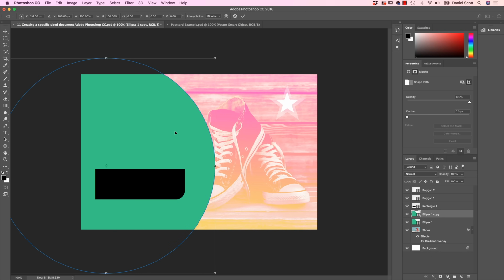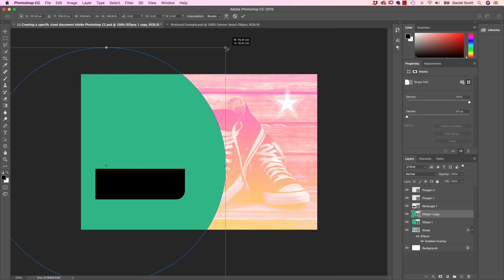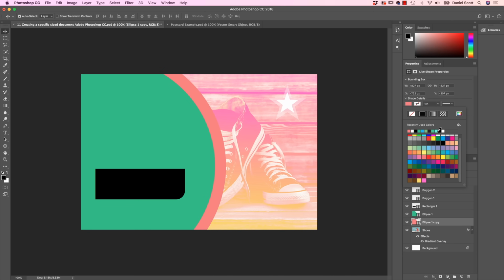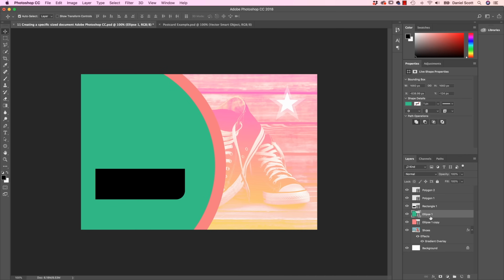Okay, and I'm going to my Command T. I'm going to grab one of these side bits, hold Shift and Option on my Mac. Make it a bit bigger. And what I'm probably going to do is, I've got the big one on top. I'm going to put it underneath. With it selected, I'm going to go over here and pick a new color. We're going to look at specific colors that might match the background in a later tutorial, but that's what I'm doing. So this guy's on top, this guy's underneath, and he's just a little bit bigger.